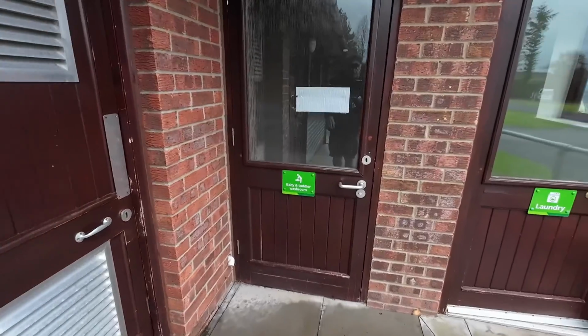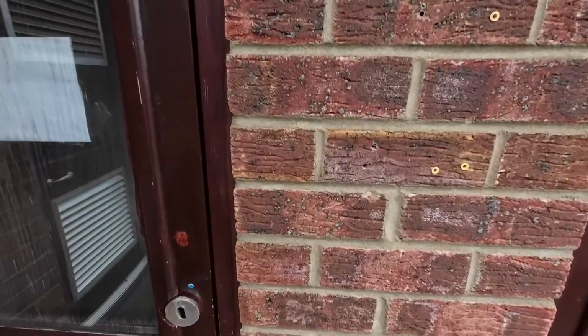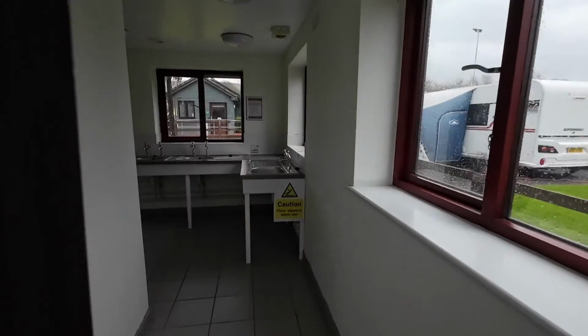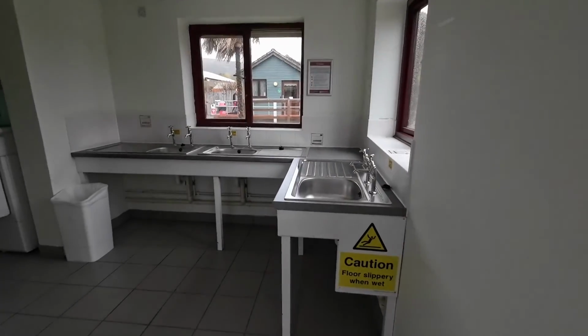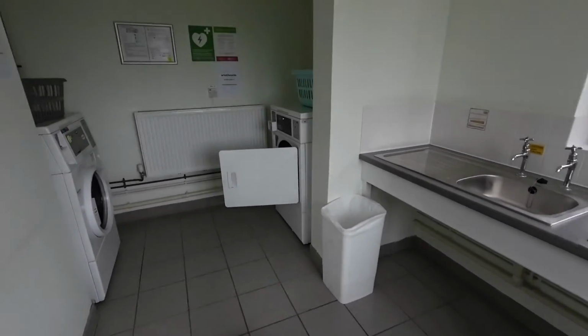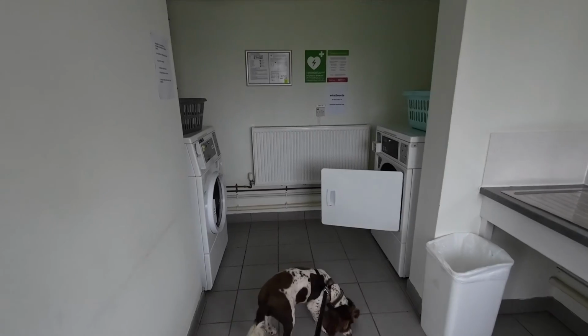In front you've got a baby and toddler washroom, locked, and inside we've got the laundry. Some more sinks there, obviously the washing machine and a tumble dryer. That's all good.